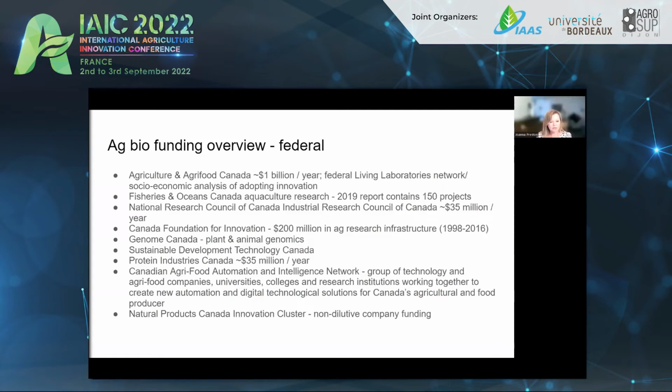Canadian researchers and their institutions are very open to international collaboration opportunities, and funding for these collaborations may be available through the channels I've listed. For example, Agriculture and Agri-Food Canada is one of the primary Canadian federal funding sources. They have recently established a living laboratories network and have research dedicated to socioeconomic issues in adopting innovation.